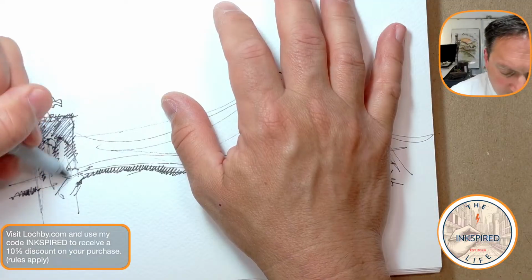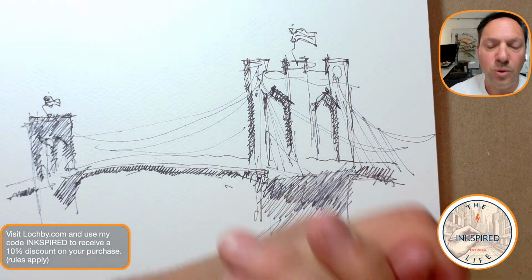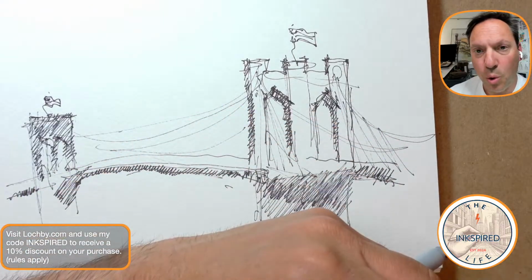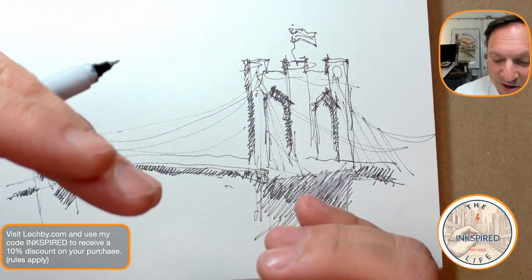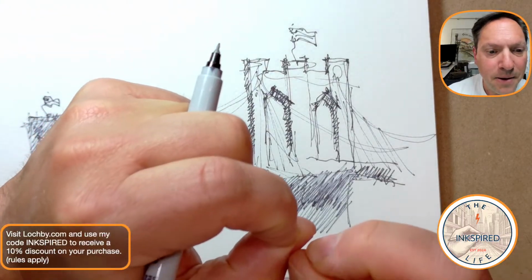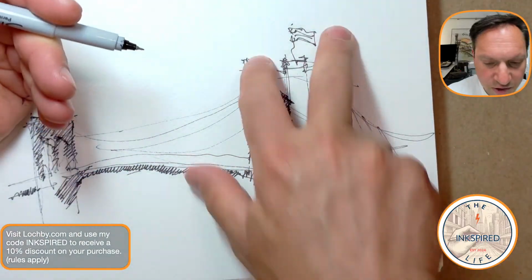So when you look at architecture and you want to sketch something, what is a feature of the building or structure that stands out to you? Is it a window? Is it a door? Is it the shape of the building? A chimney? I think I said window. When you look at it, what resonates with you, and maybe just capture that part of it. So when I think Brooklyn Bridge, I think these arches. I need to show the arches on it.